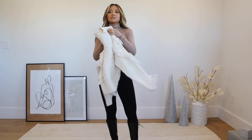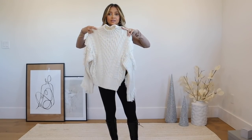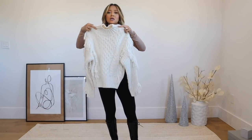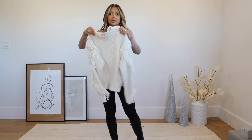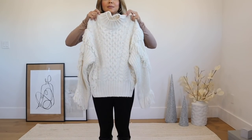First of all, I'm gonna take this really pretty Express sweater. This one is just another item that I had to get. It looks super expensive. There's so many sweaters out there like this that are easily hundreds of dollars. I love everything about it. Like, it's cable knit, has a semi-high neck.